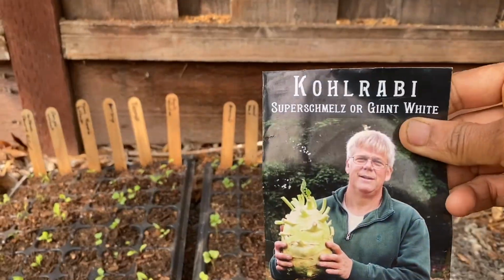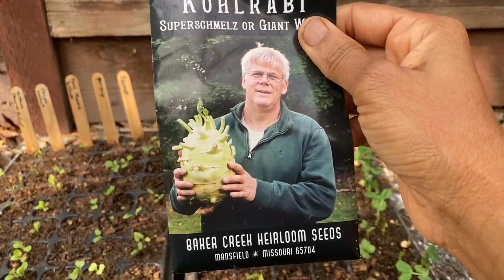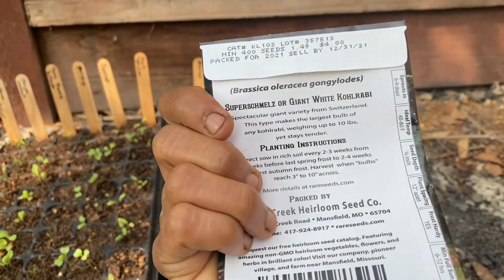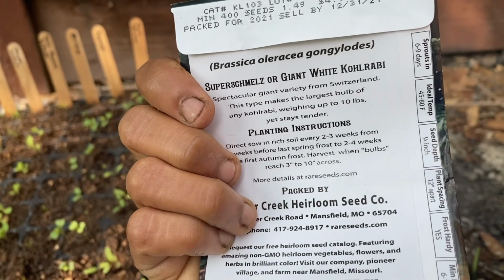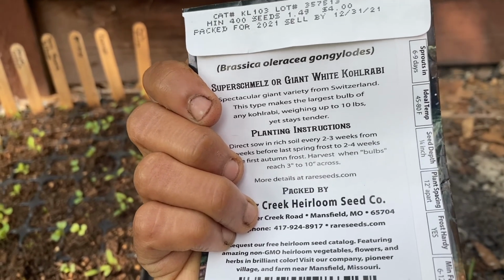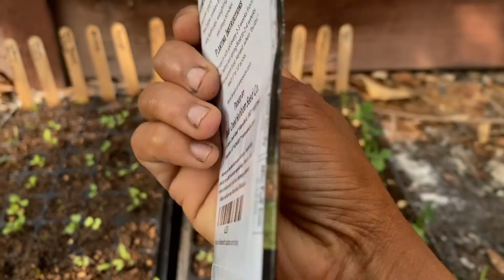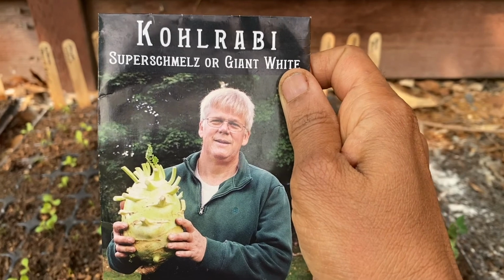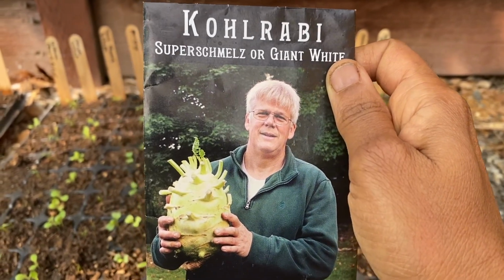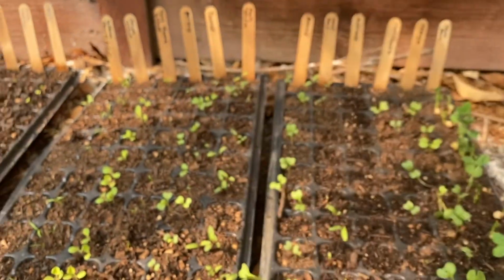So I got a new set of seeds, and this one is expected to be really humongous in size. It grows up to apparently 10 pounds. It can even go bigger if you let it, and still be tender and sweet. So I'm really excited to grow these this season. I'm going to sow these pretty much on top of the existing seeds. I'll see what happens.